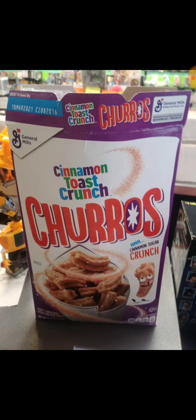These are churros. Cinnamon Toast Crunch churros. I guess there's chocolate ones too. And there's other Cinnamon Toast stuff, and Cinnamon Toast Crunch new cereals. But this is the one that I got. As a snack, this is good. They're pretty crunchy. But having them in milk as cereal, I didn't really like it very much. I would have preferred just the regular Cinnamon Toast Crunch. They also have French Toast Crunch and all that stuff out there.